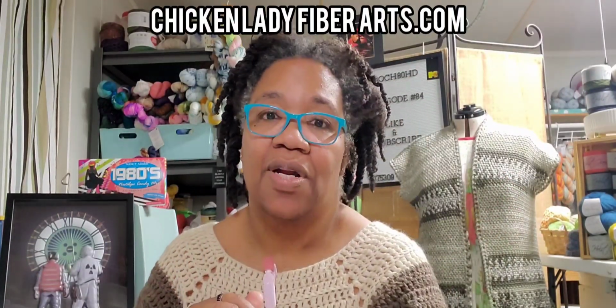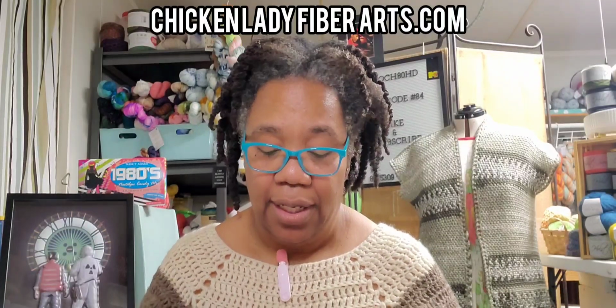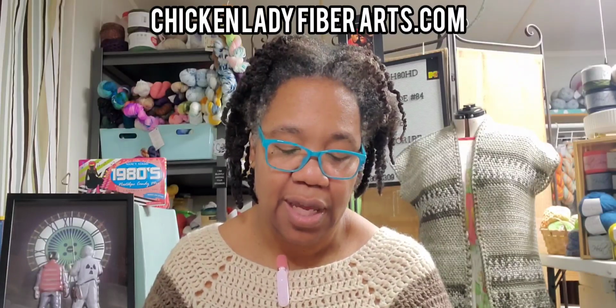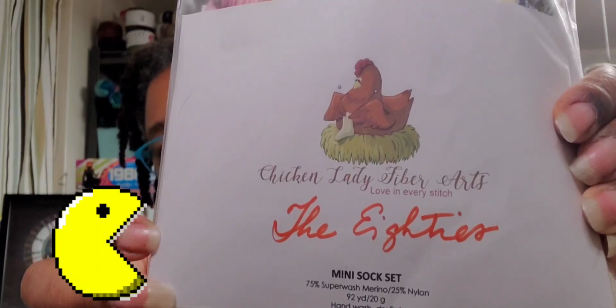This is one that when I saw, I had to have. I didn't ask any questions. I just saw it. I said, I have to have it. It was the last that was in stock and I ordered it. It is a mini sock set. The yarn is 75% superwash merino, 25% nylon. It is 92 yards or 20 grams each. And the colorway is called the 80s.